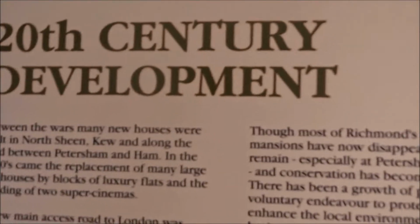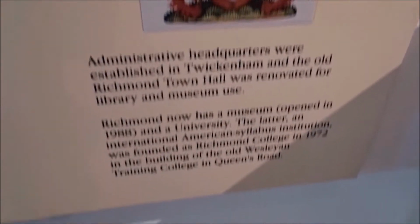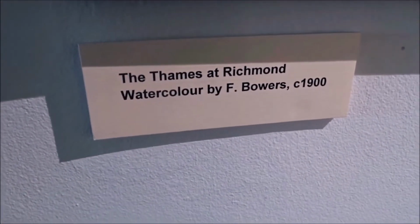This is 20th century development. What happened in the 20th century? 1965, Borough of Richmond. This picture here is... Well, that's the sewing machine, which is 1910. One we've got at home is 1940 or something like that. The Thames watercolour by F. Bowers, 1900. That was the Museum of Richmond, just a small museum with some bits and pieces. So what I'll do, I'll speak to you next bit.